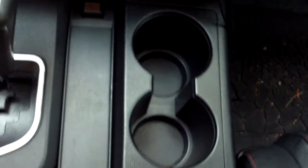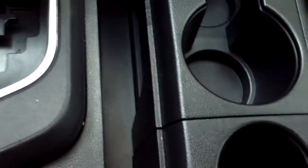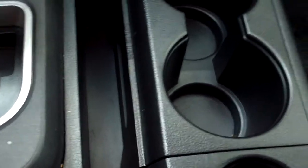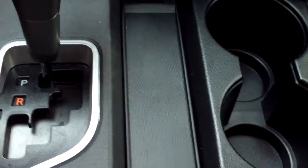Other cool little touches. Note the little storage pocket that is built into the side door panel here that gives you a secure place to put stuff. Speaking of secure places to put things, looky here on the center console, where first you've got basically three cup holders rather than the usual two, and then this cover comes off and you get this deep storage pocket right here, which is an ideal place to store a gun, for example, or your wallet, or any other thing that you want to keep out of sight of the prying masses.